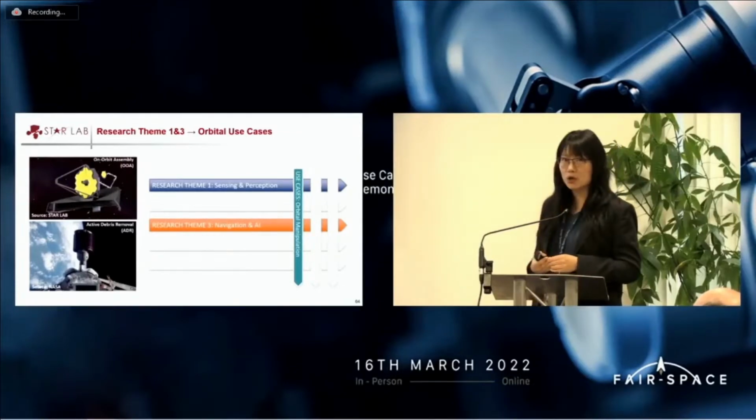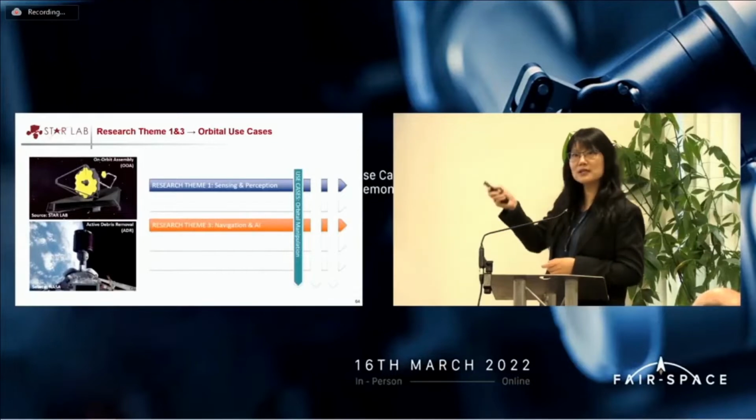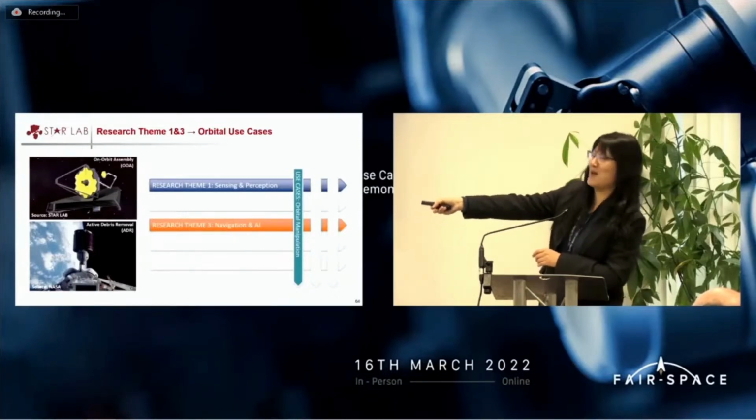demonstration in orbital manipulation. It is worth highlighting the fact that, I'm sorry, is there a laser pointer with this? Please, thank you. Maybe it ran out of battery, sorry.